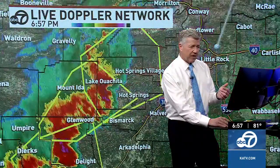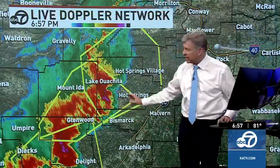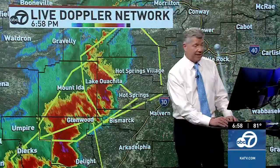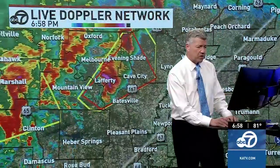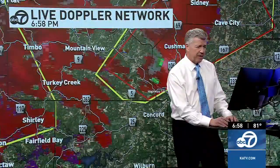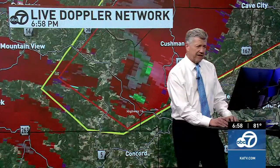I will tell you, though, that if you're in the Hot Springs area, you're going to have some wind moving in there. You're under a severe thunderstorm warning both there and in Hot Springs Village, out over Lake Ouachita, Mountain Pine also. And we continue to look at the tornado warned storm, and it may be taking on a little bit better. Yeah, that's a little bit more rotation there.